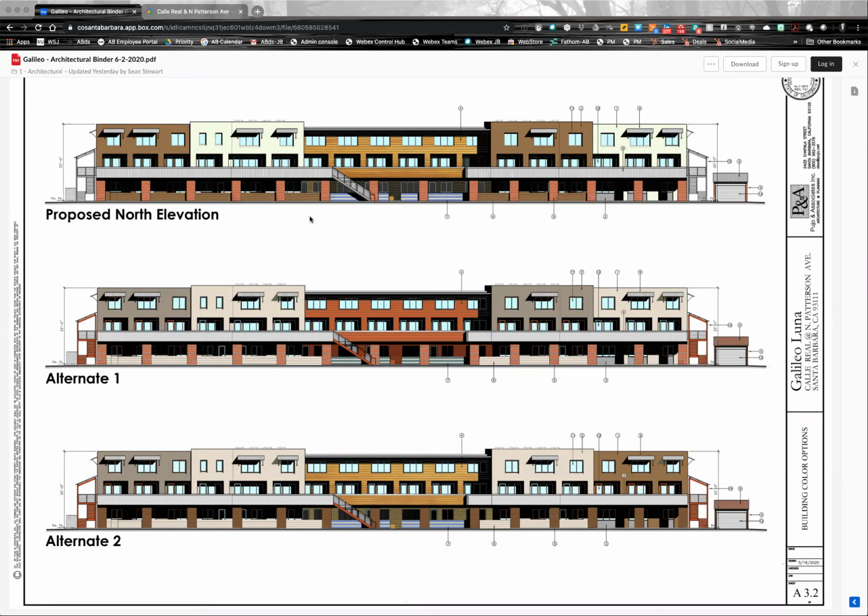And actually, this reminds me of one other comment I had. It's really shown better with one of the perspectives, but the second story balcony, I guess it's the corrugated metal, I didn't like that. It was too long and unbroken. It is broken in the middle, but it seemed like a really bold form, but again, if none of the other board has a problem with it, they're the architects, so I'll leave it alone. But, well, and now I have some concerns.